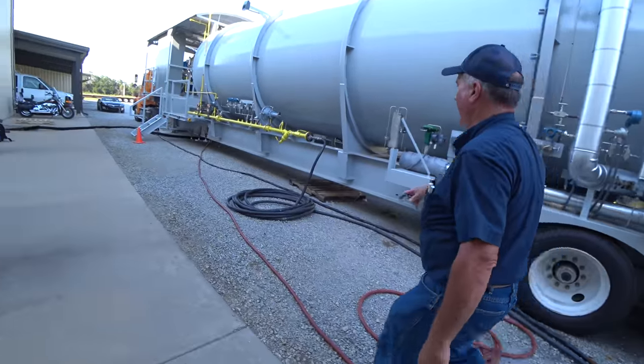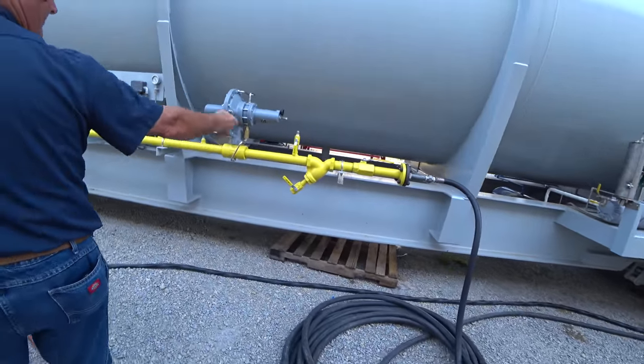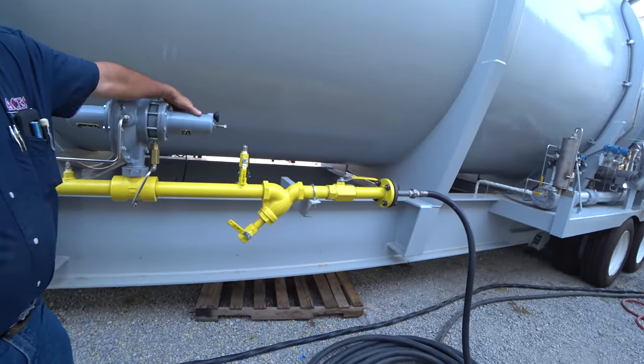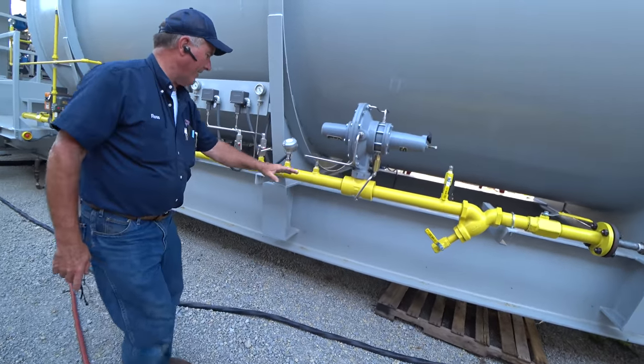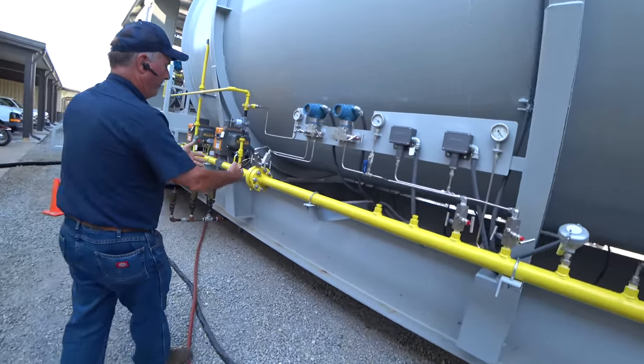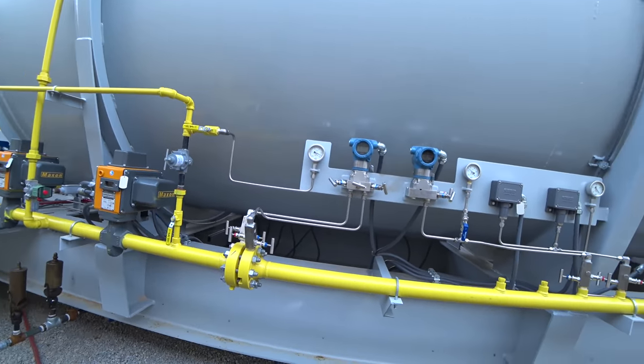That propane gas comes up, enters this yellow pipe, and this is all of our regulation. This takes it down from the pressure in the propane truck, which is like 160 PSI, down to 30 PSI. Sure. Here we got my fuel measurement system that we use to measure the flow rate of the propane into the burner.